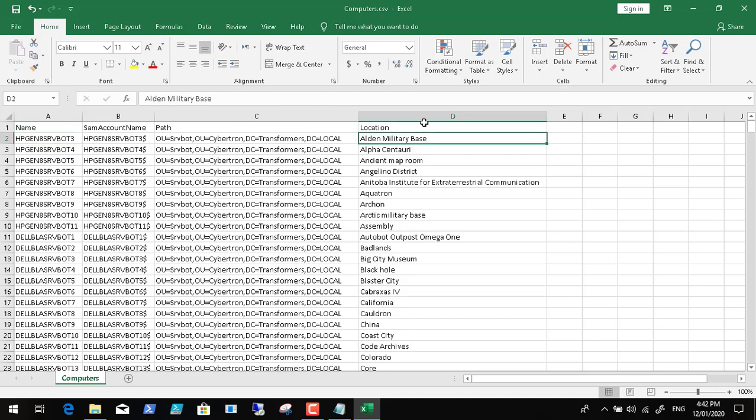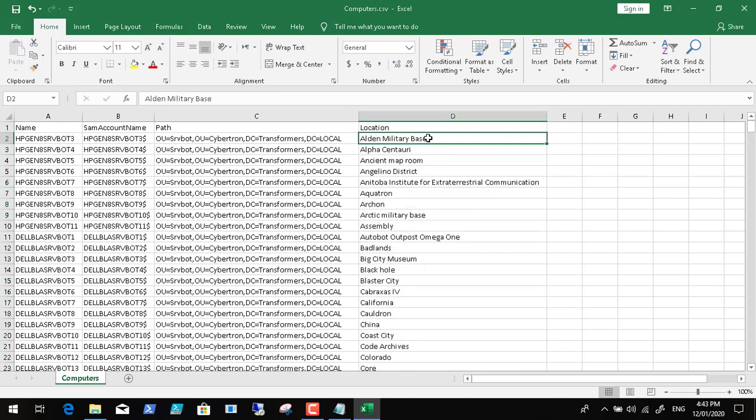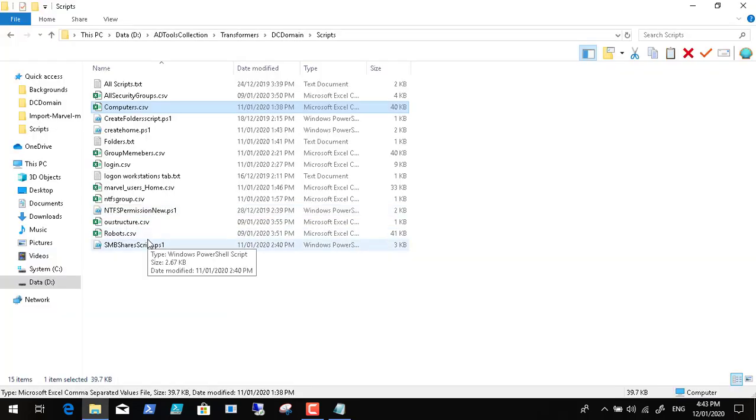And this is the location. We will use the location later if you want to make a dynamic access control list. You can see it in my Star Trek lab. This is how to limit the access by using the location of the computer as an entry. Okay, we will see it later in the lab. This is the computers, and this is the robots.